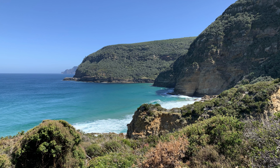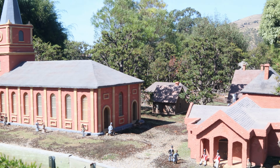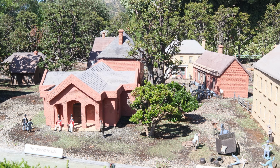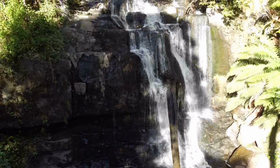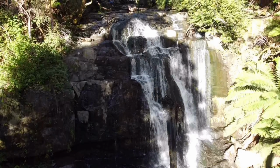It was so sweet. It's a whole replication of old Hobart. And it's absolutely stunning. Totally worth going to have a look at. It seems so small when you get there, but I spent like hours there. Then we're going to go to the Bishano Blowhole and then Halls Falls. That will round us off, and then the week after that we're going to take you to the Bay of Fires.